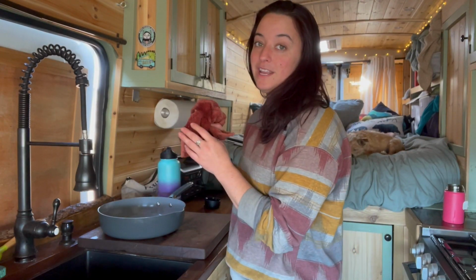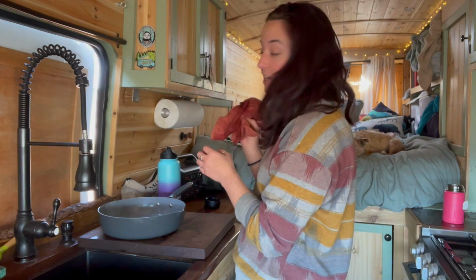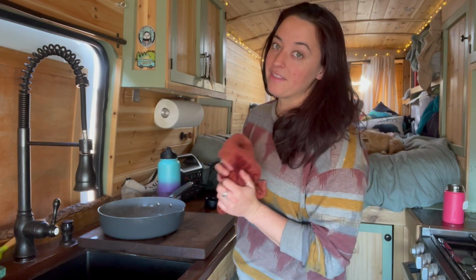This is what you use when you don't have a hot water heater or a shower in your van. Little washcloth bath. This works kind of well as a mirror. Cheers. Now I'm gonna go enjoy the sun outside for a little while.